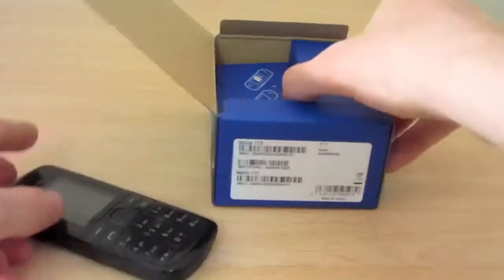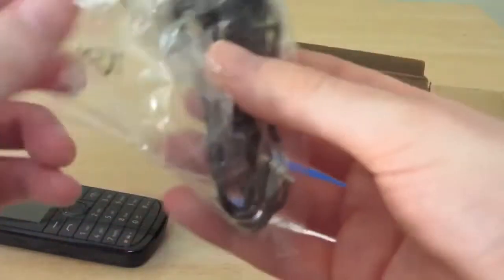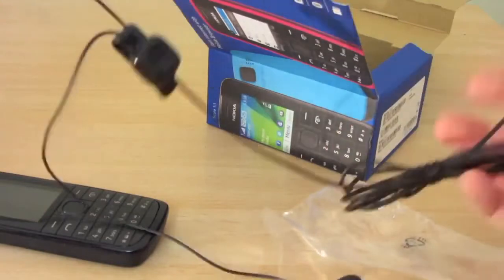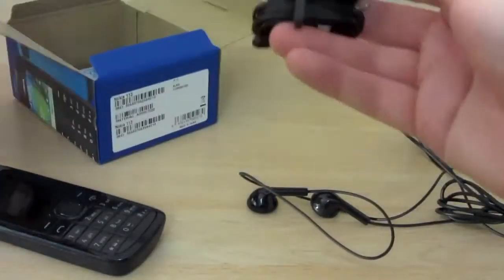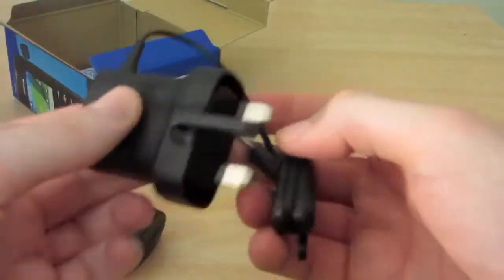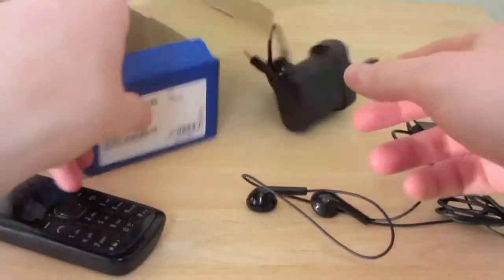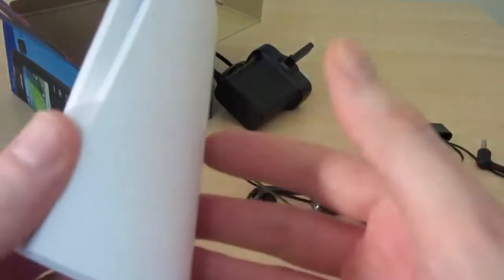But anyway, I'm just going to look into the rest of the box here before I talk more, and just see what else is in here. So we have what looks to be quite nice headphones. So that's nice, and just our 3-pin power connector for the UK and Ireland, and just your standard instruction manual.